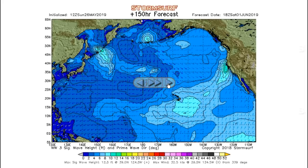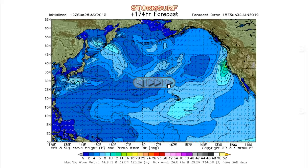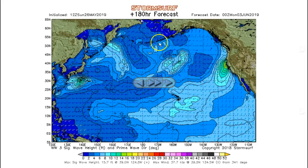Anyway, so we're rolling out. We're out to Saturday next week. You can see it gets progressively quieter in the North Pacific Ocean. So we think officially now that we're moving into the full summertime regime here, and we'll get into more of that in just a second.